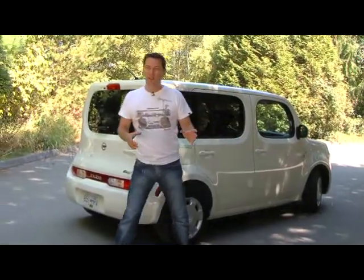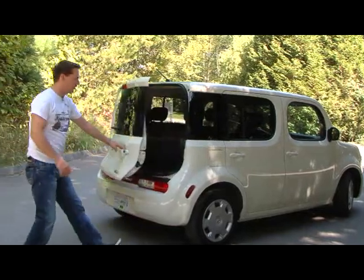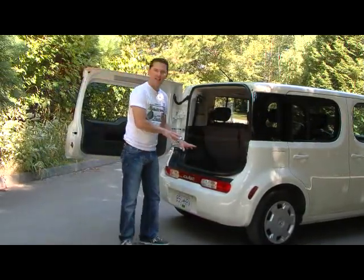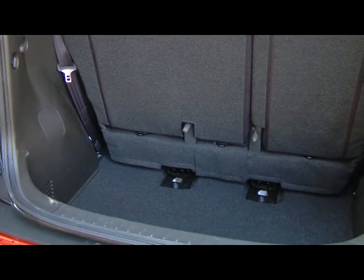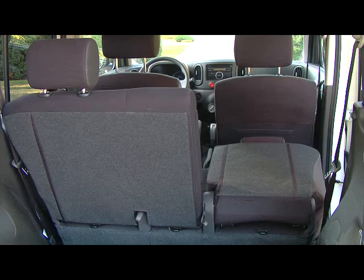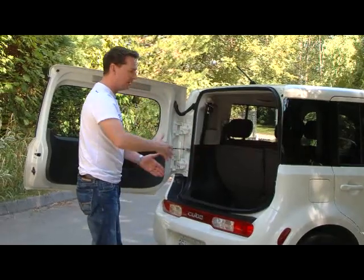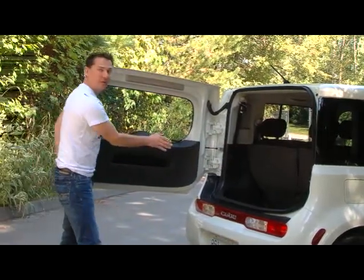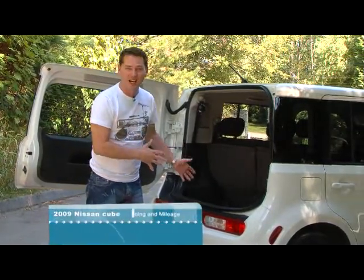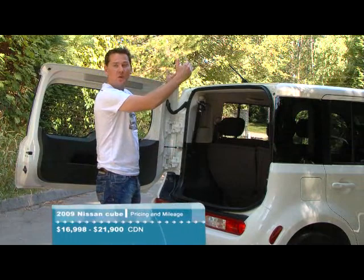A unique looking vehicle, and also a unique tailgate that swings out to a full 90 degrees, and that gains you easy access into the back. The good news is that the door swings out and you have access from the curb into the vehicle. For example, the RAV4, the door swings the other way, so you have to access it from the roadside, which I really don't like. I actually don't like this kind of design either. I prefer a liftgate that goes this way.